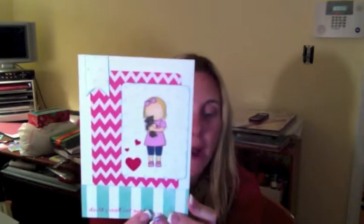So once all the pieces were glued down, I realized that that circle piece was missing. So what I did was I took my Martha Stewart punch. I have a heart border punch, and I took the chevron paper and just punched a bunch of hearts out for that, and then put them up against it, but it didn't look right. So I took some scrap red cardstock and did the same thing, and then glued the 3 hearts down there.